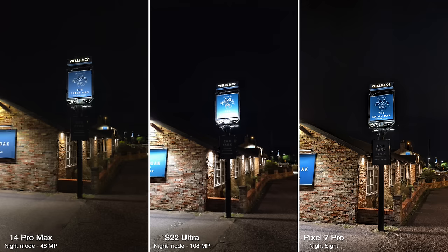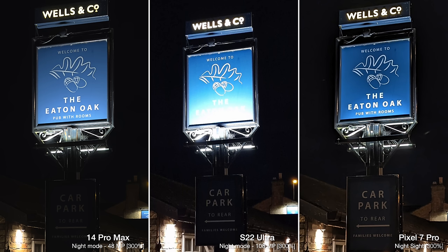Switching to the high-res modes, this is where the iPhone excels in low light because of Pro RAW. It offers the best dynamic range here because the shadows stay as dark as they should be, but the highlights aren't overexposed. It's the best representation of the real-life scene. You can see that trying to use the high-res mode with the Ultra is no good at night, and the highlights are completely blown out. And zooming in, you can see how much the iPhone benefits from the full 48 megapixels and is ahead in terms of detail and sharpness.